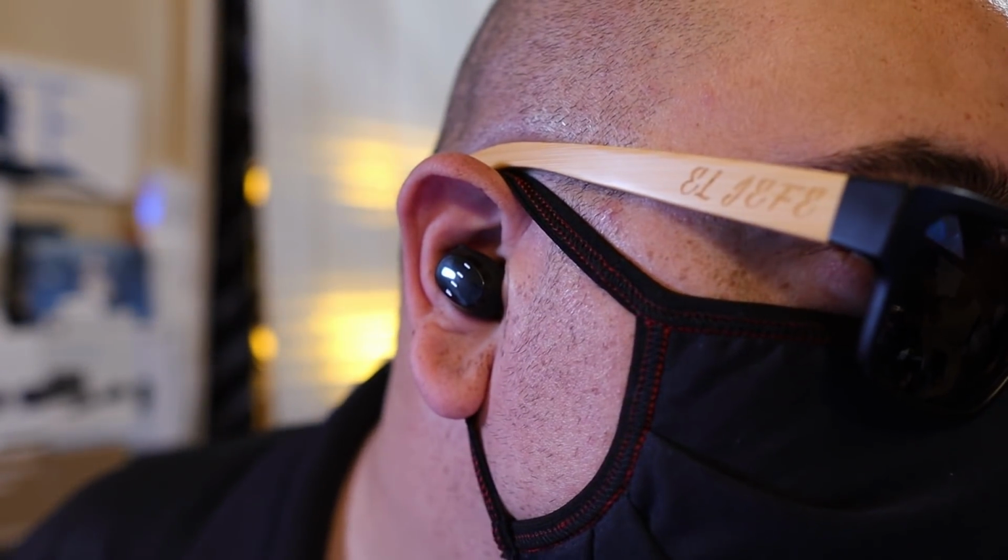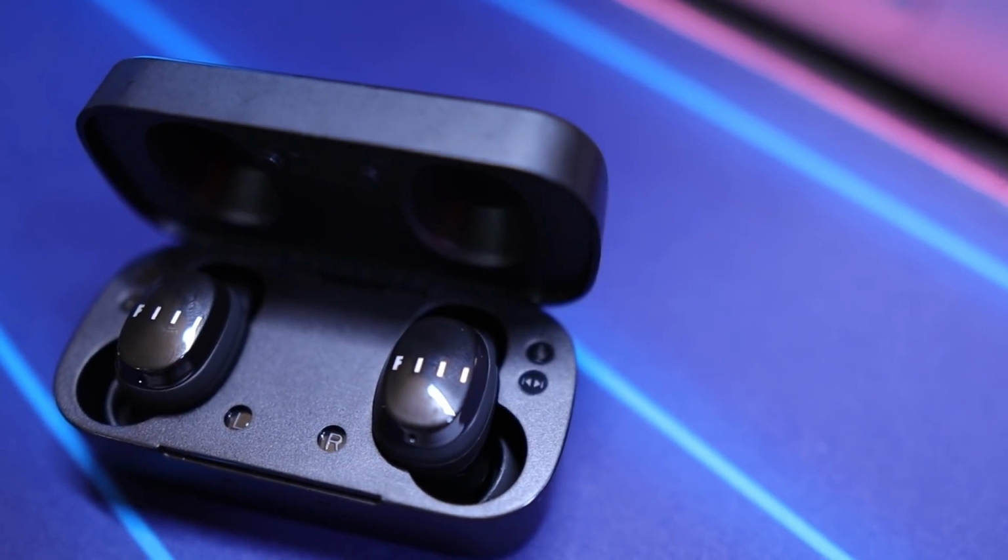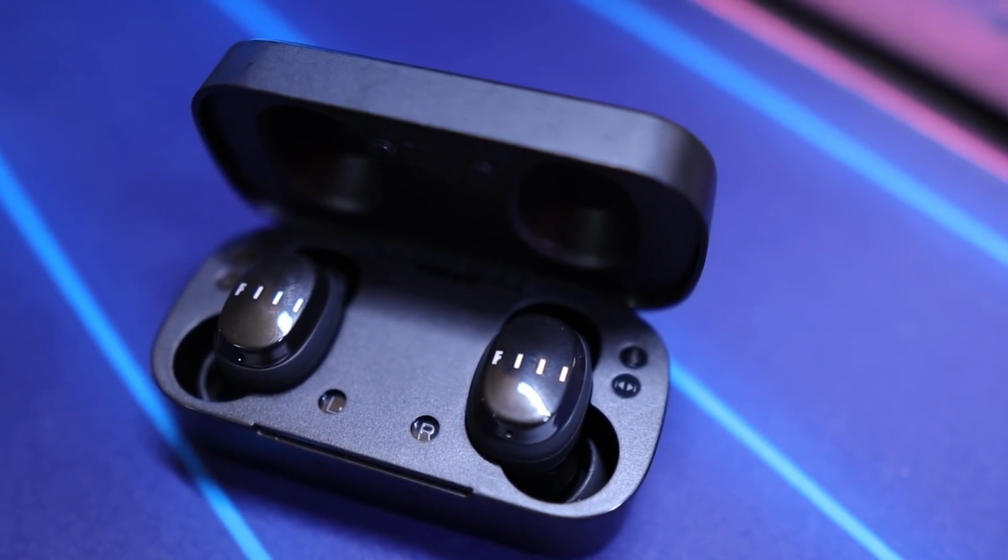So the mids, I'm a mids guy. I love having speakers and headphones and earbuds that have strong mids. So they give you good vocals, good clarity, good for instruments, good for guitars, good for string instruments. So excellent. Good treble as well. And good clarity and detail, and actually some fairly decent soundstage. And that soundstage is what really surprised me about these earbuds. Any genre that you threw at these, they handled it without any issues.